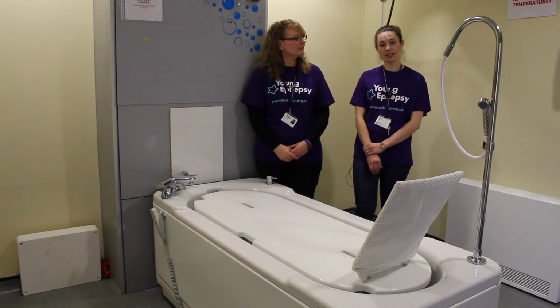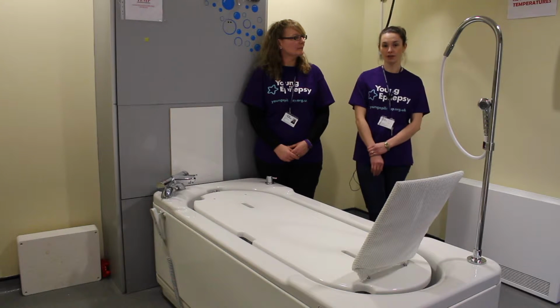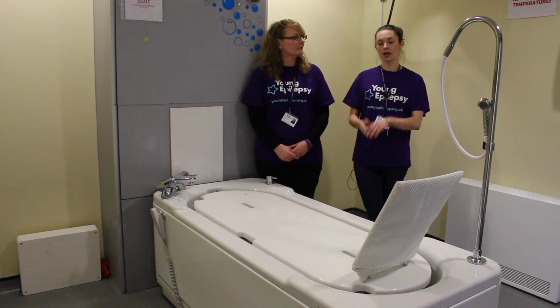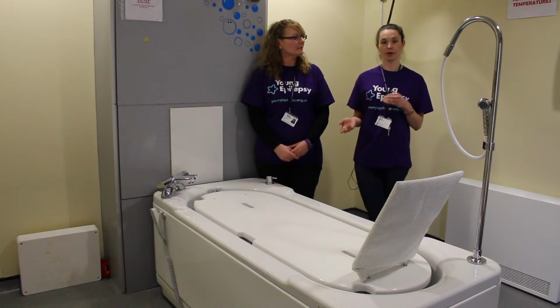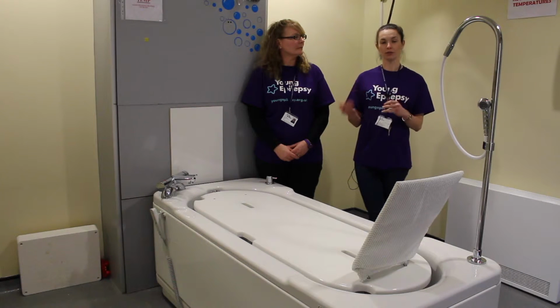Initially the particular student's key worker came to the therapy team just to ask for advice in terms of a student being able to access the bath, because it wouldn't be safe for this student to access the bath without having a piece of equipment that was safe to do so. She physically wouldn't be able to transfer in and out of the bath.